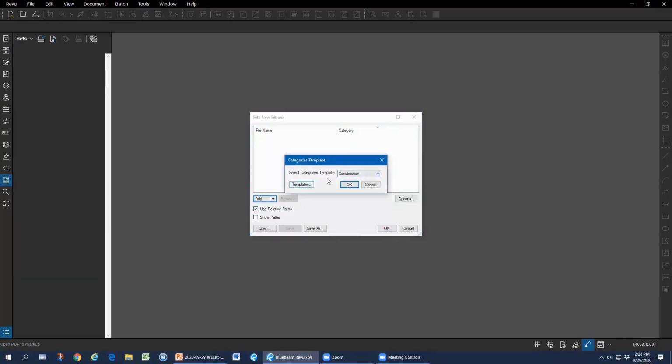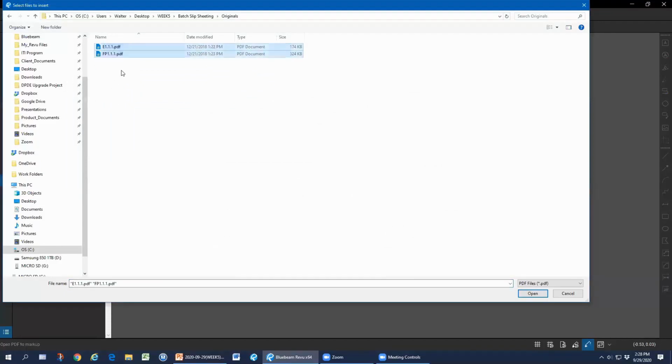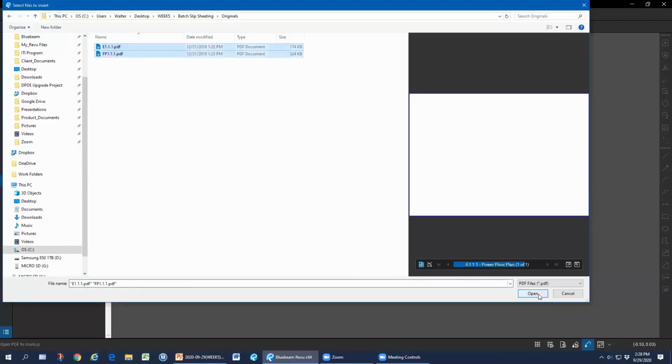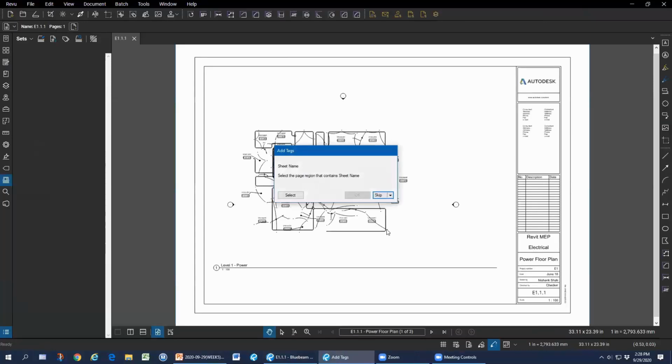There are multiple templates I can choose from. I know that construction has what I want, so I'm going to leave that. In fact, you can change which one is your default in your review preferences options that we've covered many times in these webinars. But I'm just going to leave that and hit OK. And I'm going to go to original documents. These are an electrical and a fire protection document that are the way they were, unedited, first edition, boom.